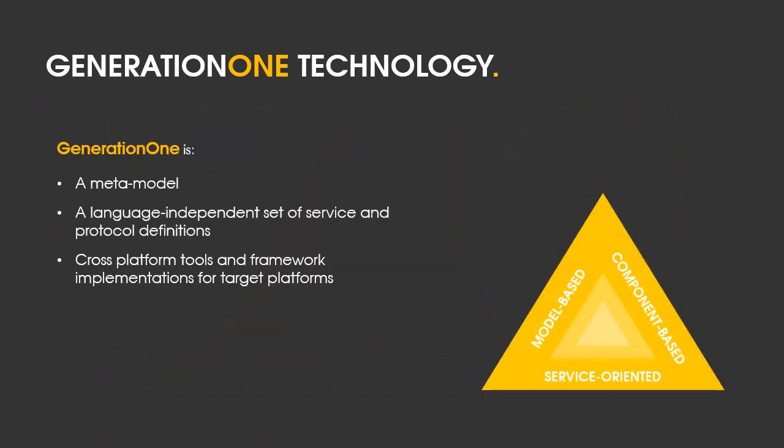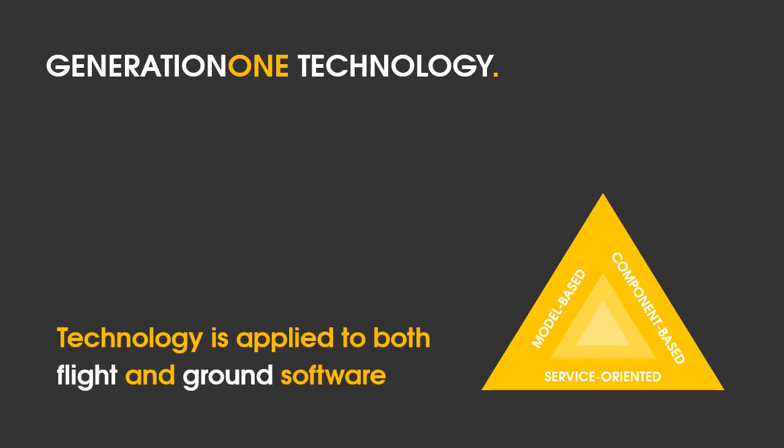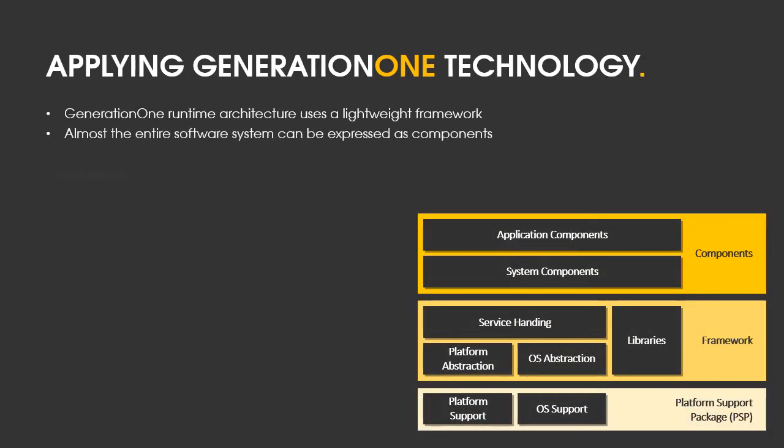So concretely, Generation 1 as a technology is a meta-model definition. There's actually a core set of language-independent services we define, as well as some protocol definitions for how those are used between systems. And then we have a cross-platform set of tools, some framework implementations for particular languages, such as an implementation for C, and support for particular target platforms. And we apply this technology both to flight and ground software, but we'll focus on flight here.